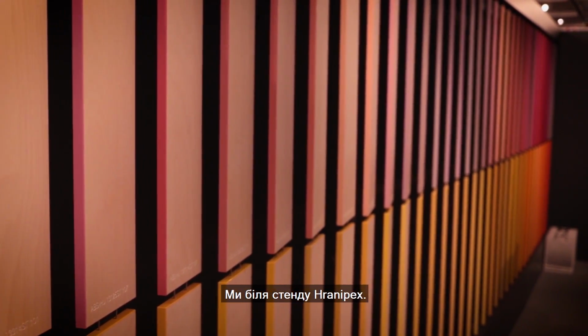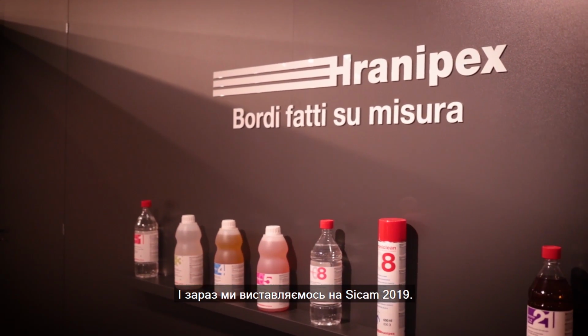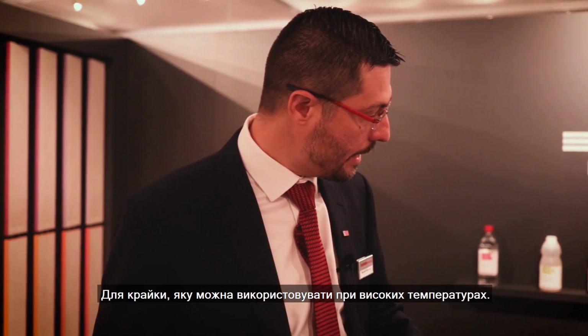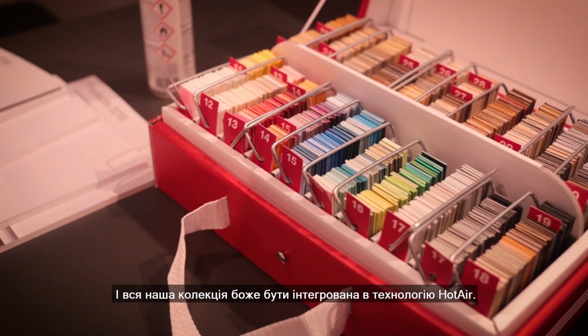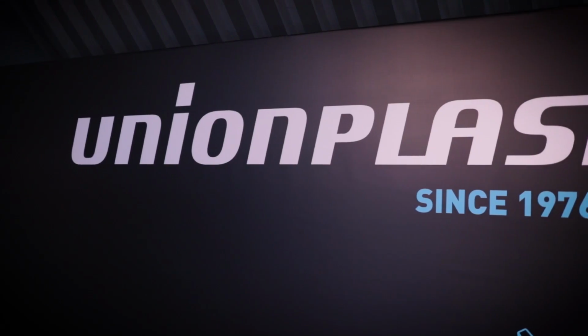Yeah, we're at the stand of company Hranipex. Hranipex is a furniture edge banding producer, and currently we are exhibiting at Sicam for you as well. And what we are presenting now is the hot air technology edge banding tape, which is basically able to be used in a hot air, and the entire collection can now be transferred to the hot air technology.